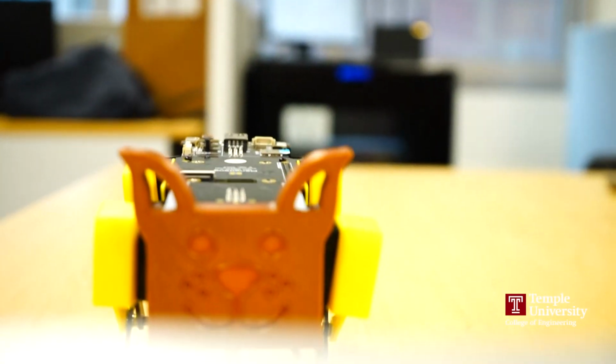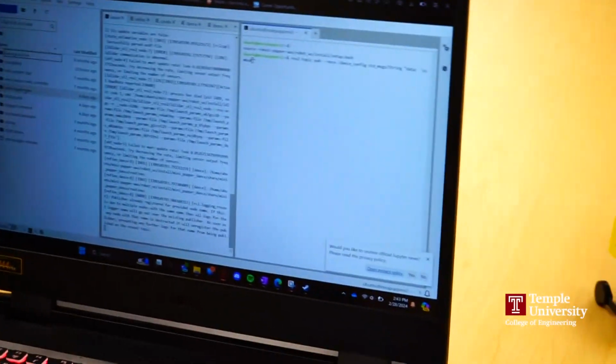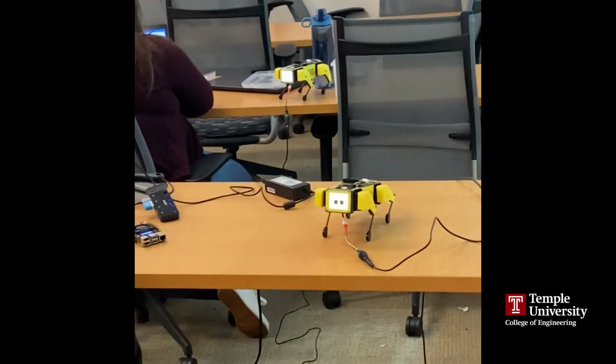That definitely made you think outside of the box. It's not just necessarily following equations or following certain numbers. You have to think of different ways to solve problems that occur. So you have to think of a lot of different aspects when dealing with a robot.